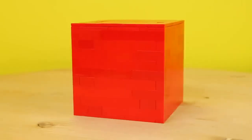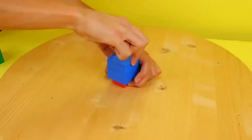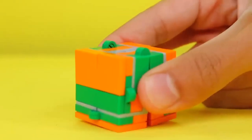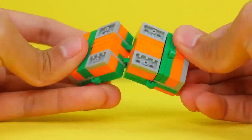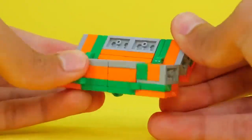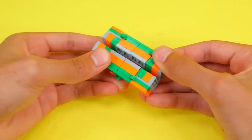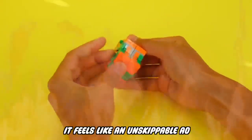For this Lego build, I made a giant cube, but inside the cube are other cubes. So basically, it seems to never end. I also built this Lego cube, but it's special because it uses hinges to actually rotate and turn into different shapes. But no matter how many times you rotate it, it will always turn back into a cube. So basically, it goes in an infinite loop. Wow, it literally doesn't end, guys. It feels like an unskippable ad.